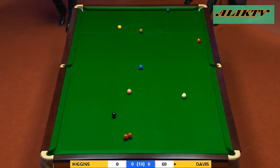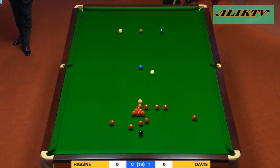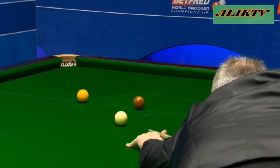Matt Davis, 12, on the first frame. John Higgins. The ideal start then for Matt Davis. You almost think anything but thick. You don't mind missing this as long as you miss it on the thin side. Oh, yeah. Well, struggled then, but that'll do nicely.